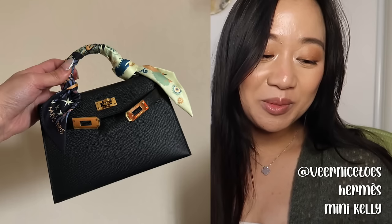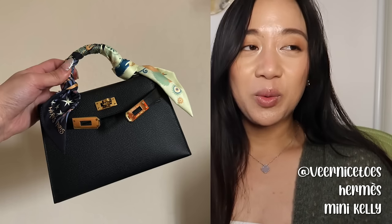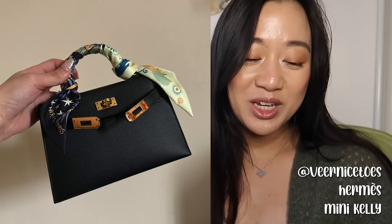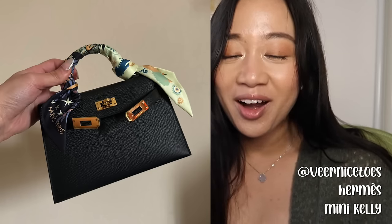Which comes to our next bag, which is a mini Kelly in black with gold hardware. I feel like this is the bag of 2023. The mini Kellys were already semi-popular, but they blew up in 2023. So the fact that she was even able to get one, let alone in black with gold hardware, is chef's kiss.